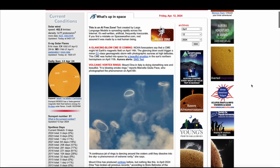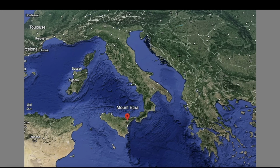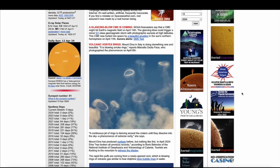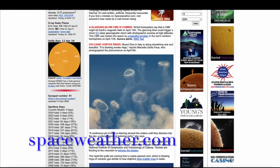Speaking of mysteries, we are going over to Italy, actually down here in the Mount Etna area. And I want to show you guys something that's been happening now for the last few days, just prior to the eclipse, during the eclipse, and after the eclipse. They're called volcanic vortex rings. Article over here at spaceweather.com.